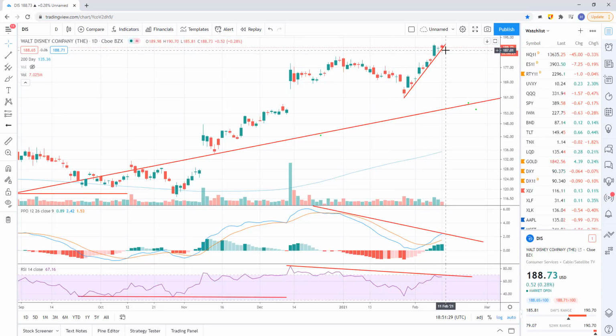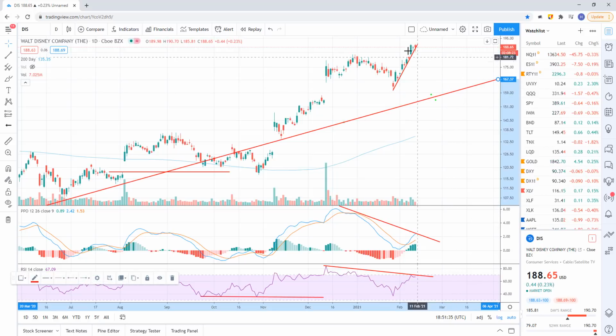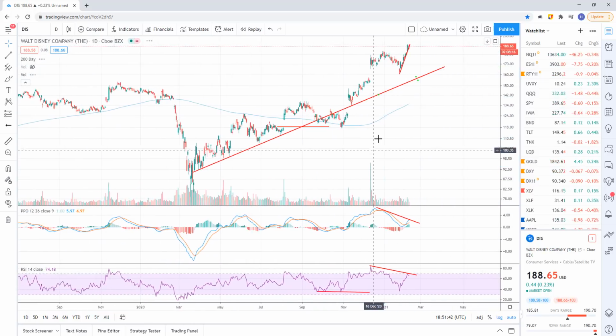So I think if we broke down from here, then you could likely see Disney come down to this trend line. Again, you don't know when that's going to be though. So it's possible it just comes right down, or it could kind of drift sideways until it gets there. What I'd be waiting for on this one is a break of this major trend line on the daily chart.